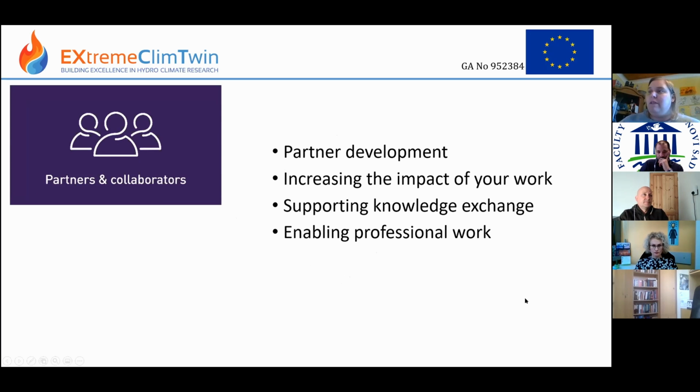We've got a partnership development team who look after partners and collaborators, and they look at bringing in external organisations that are non-academic to work with our academics to increase the impact of their work. So, are there products that could be developed and that type of thing. They support knowledge exchange as well.